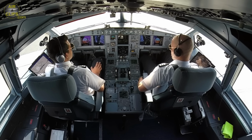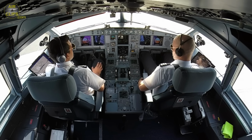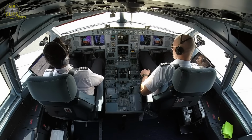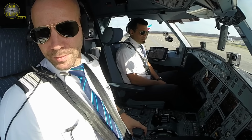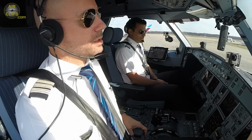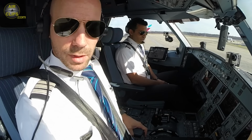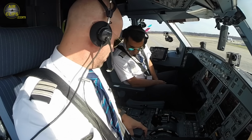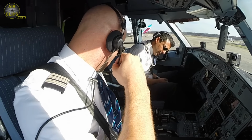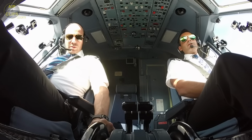Full left. Full right, neutral. Alright, back to the checklist. After start, ENG. Anti-ice off. ECAM status. Next. Trim. We have 27.7% set. 0. After start check is complete.